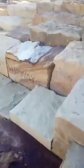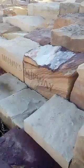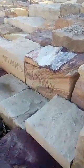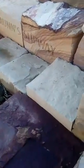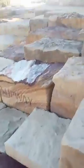So as you can see there, it's called the slipway. I'll just wait for some people to appear. There we go. And the reason I think it's called the slipway is because if you come down this way, you will slip. So that's why I think they call it the slipway. So let's not slip in the slipway.